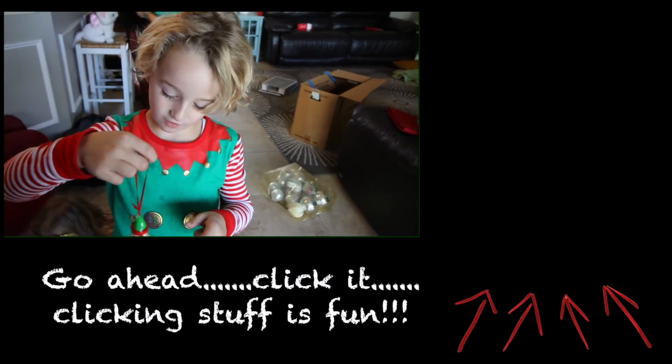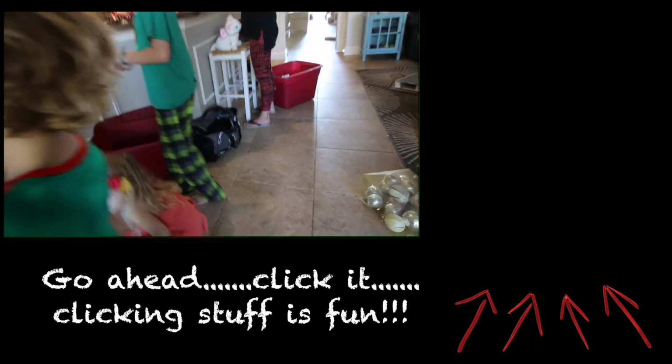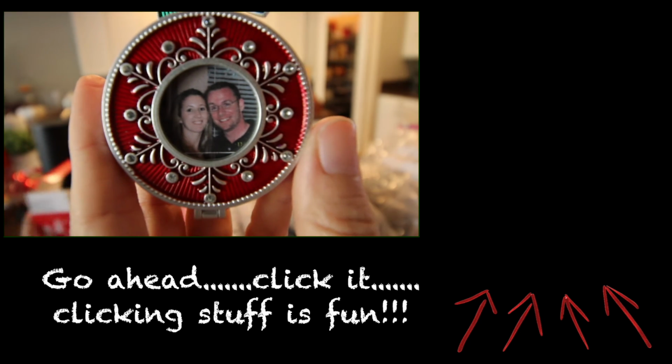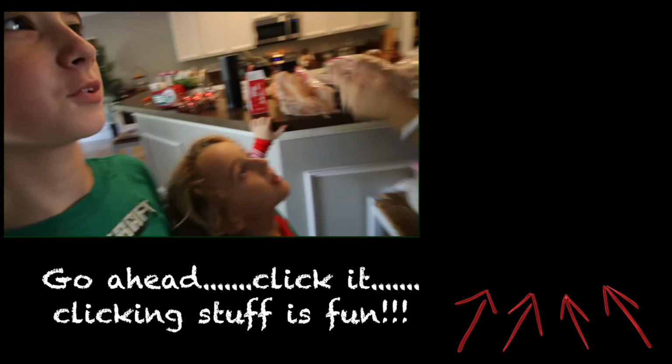I'm an elf. This is an elf. Yay! Charlotte, what do you got over your face, baby? Nutella. You've been eating some Nutella? This was our first Christmas. You could see my face there, couldn't you? 2007. I want to see it.